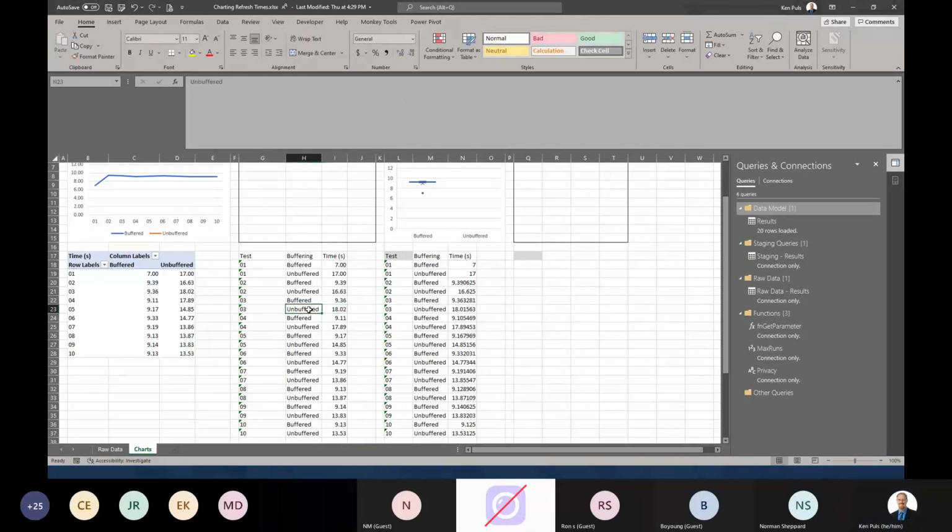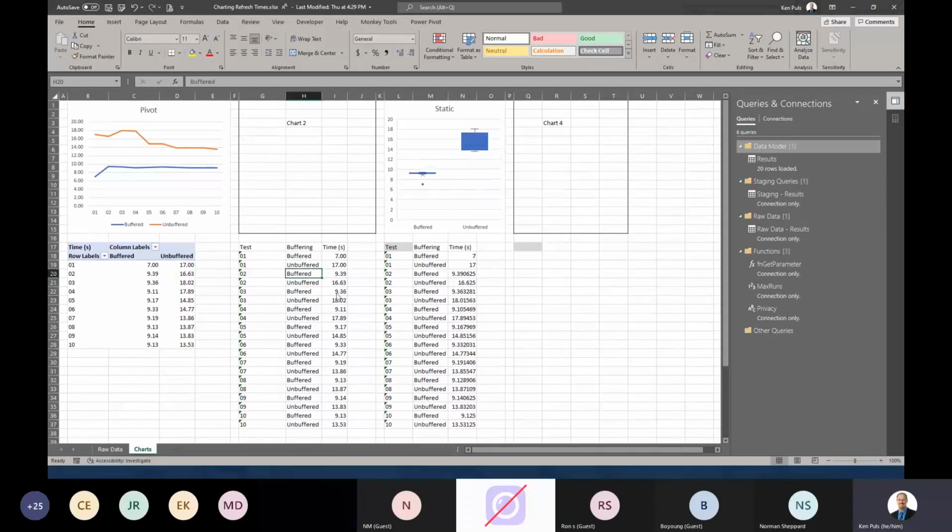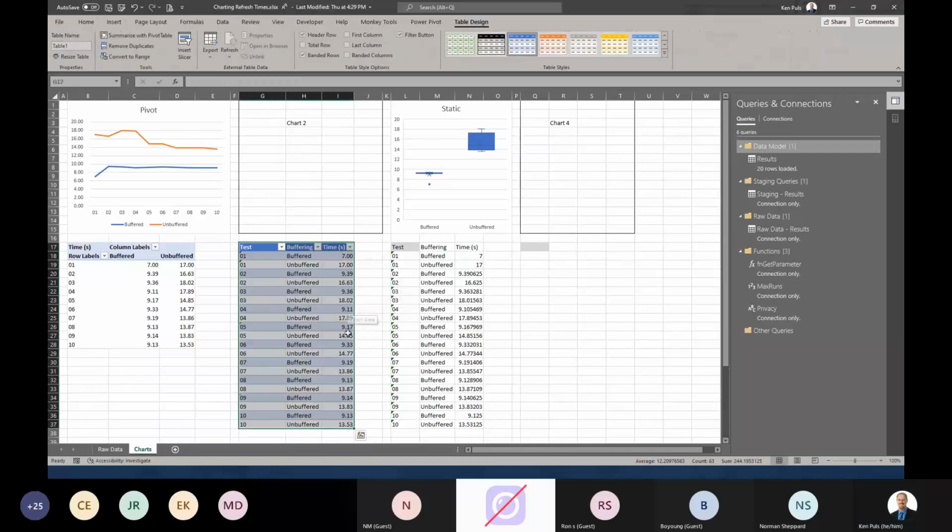One more step that I'm going to do with this before I actually go and start charting it, and that is that I'm going to turn this into a table. There we go. We've got a nice little table here. And of course, as soon as you create a table, you should always go and name it. So I'm just going to call this one Box Whisker Data. How about that?